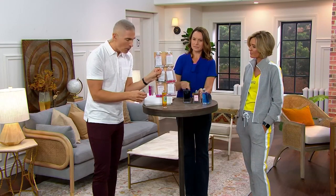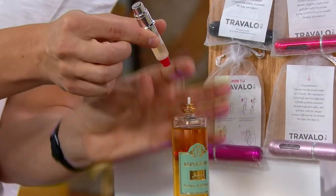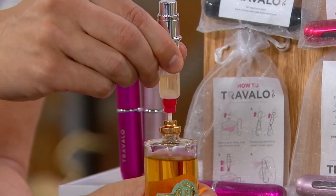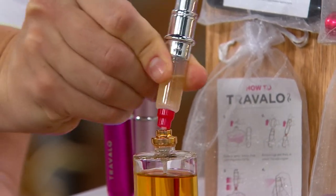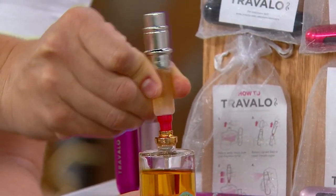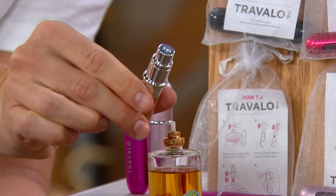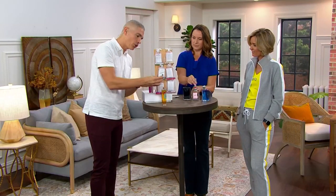And this is what you do. You take the top off of your favorite fragrance, whatever fragrance you want to do. You take the little case off, and then right there, that's the way you're going to fill this. So you just go like this, and you pump. Nothing's really leaking. It's super simple. Maybe I should show that to the camera. There you go. Pump, pump, pump, and that's full. Nothing's leaking, no fragrance wasted. Now, all you do is you put the little case cover on, and you're good to go.